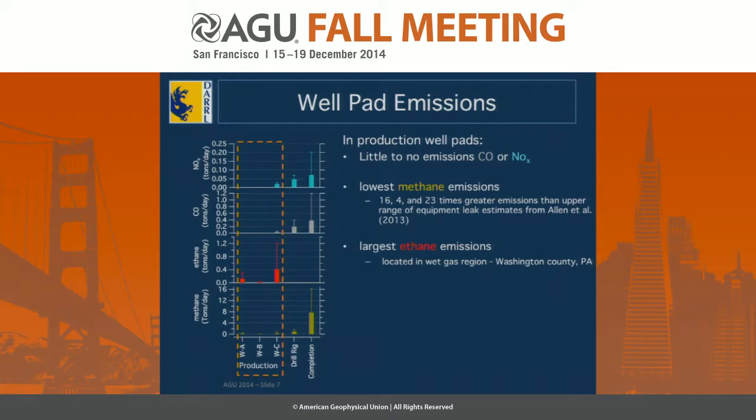So going a little bit further, looking at the well pad emissions, the in-production well pads that we looked at had little or no emissions of CO or NOx. One site did, however. These sites had the lowest methane emissions of any of the sites we investigated, which was to be expected. However, I will note that the emission rates that we found were higher than the emission rates estimated by Allen et al.